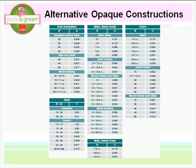There's also an option in the standard as an appendix, which provides an alternative for the opaque construction. And this lists the U value for above-grade components, the F factor for slabs, and thermal transmittance for below-grade values. And if you wanted to use some other construction other than the prescriptive option, as long as you meet these performance metrics, you'll be in compliance with the guide.